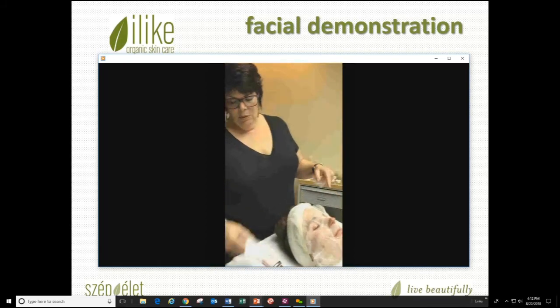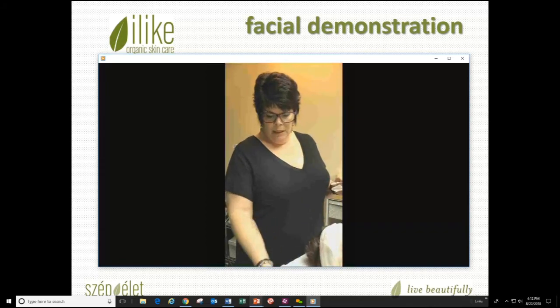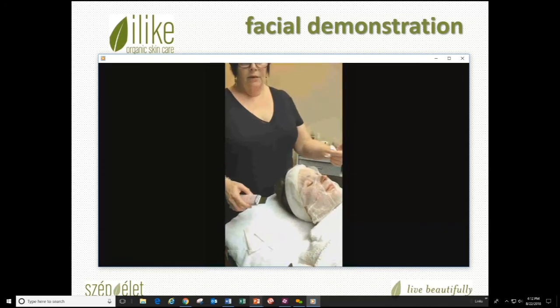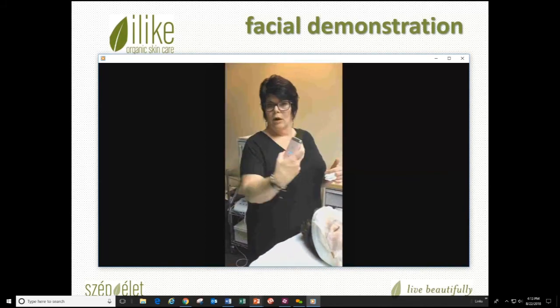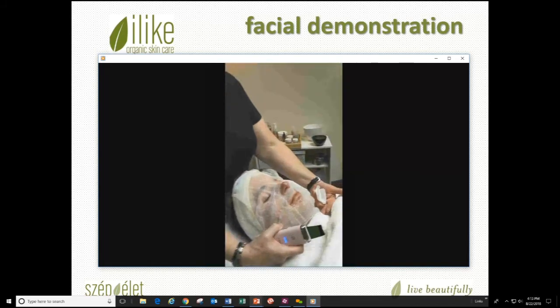The other thing that you want to have available is pads to wipe the residue of the cream and any of the congestion off the skin. So, okay, so now we're on peeling. You're going to have a sonic vibration. We're going to start at the bottom.